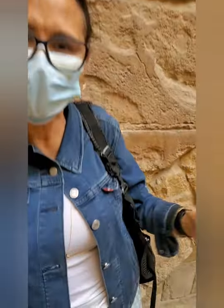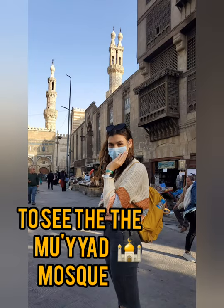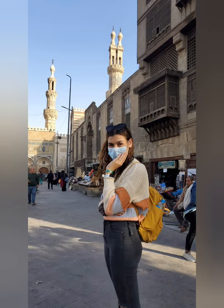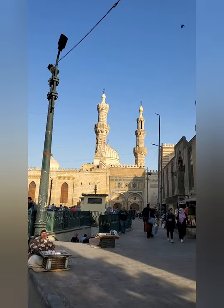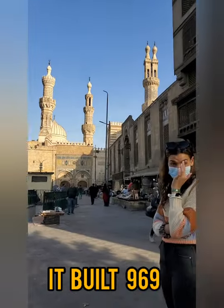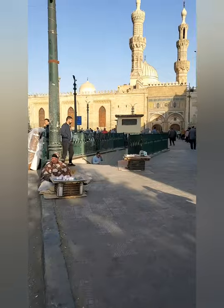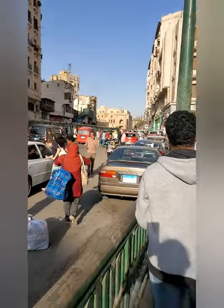From the streets below that are so busy, to the silence of the wall and the history behind the wall is just incredible. Azhar Mosque, this is from the 10th century, about 969 when it was built. And right now it is very famous, where you also study the secular sciences.